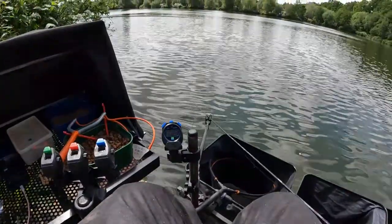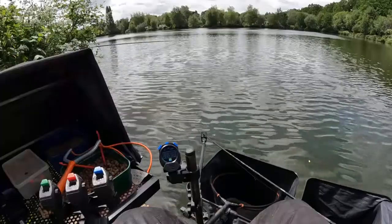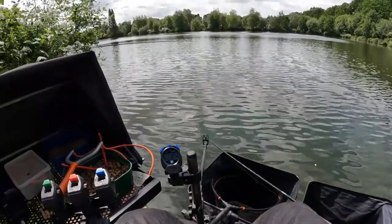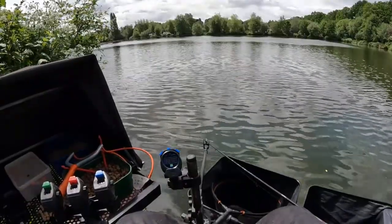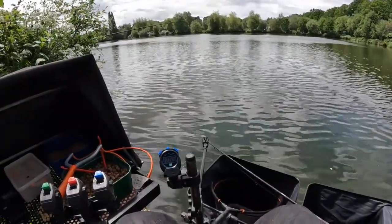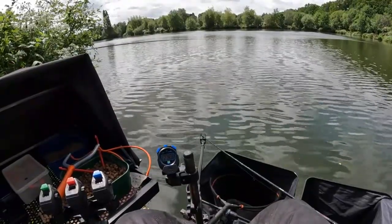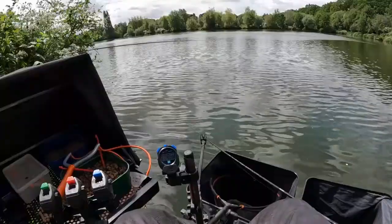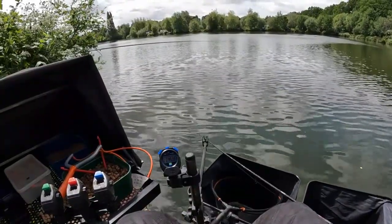Yeah, I started on the pellet waggler, in for a bit, caught a fish after a couple of minutes, only like the smallest carp I've ever caught, about 4 pounds. And then nothing for the next half an hour, so I switched to the method, done half an hour on that, no fish. And now I'm on the bomb.